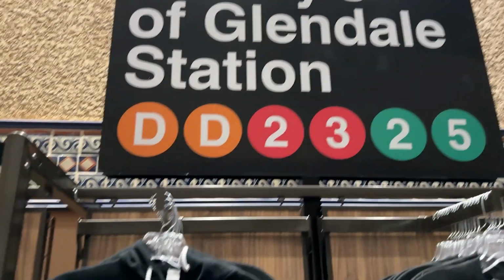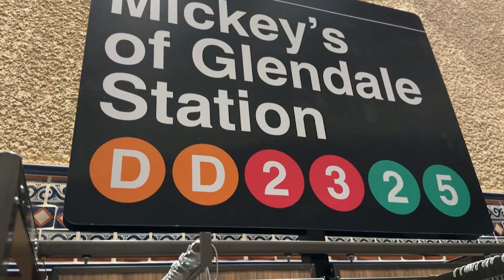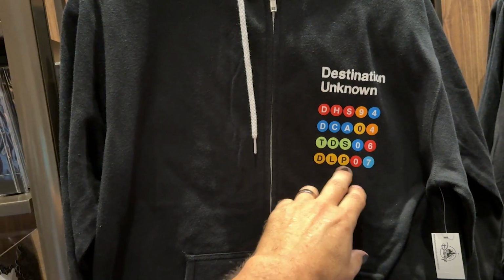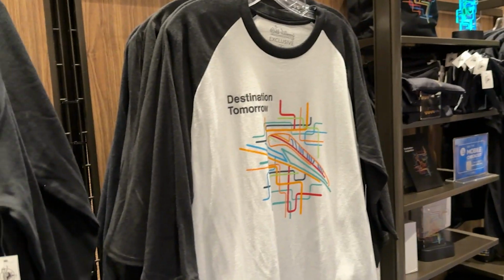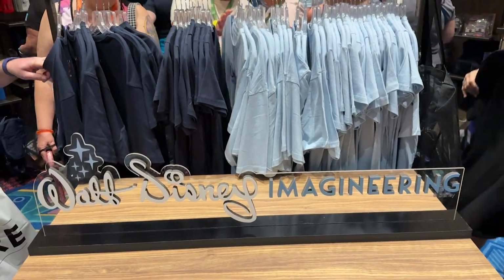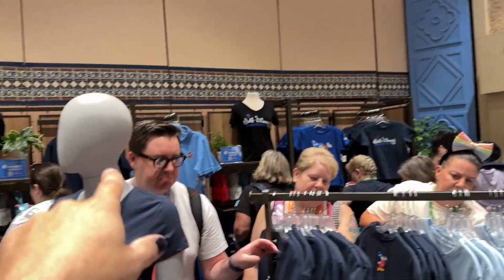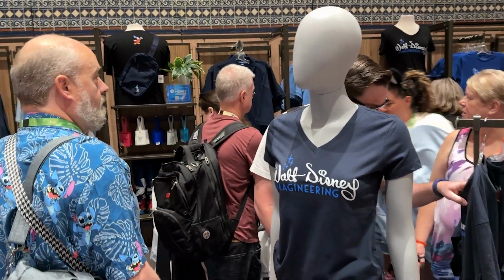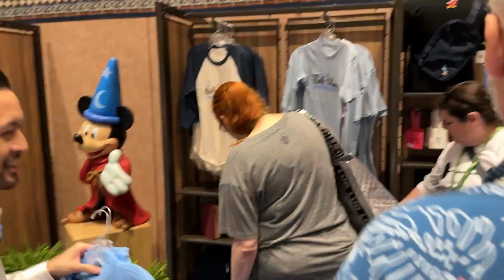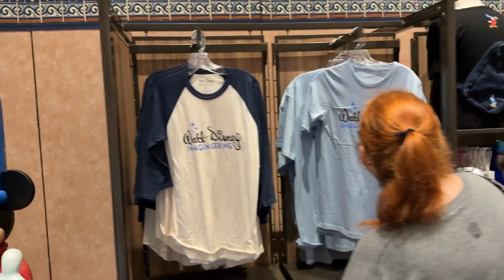Over here is this Destination Imagination collection, or Destination Unknown, Destination Imagination, but I guess it's Mickey of Glendale Station. I love it. It's DHS, DCA, TDS, DLP. Very cool with the subway styling of this stuff. Very unique. And I guess that's one of the points of this event, is unique merchandise. And of course, there is all kinds of Walt Disney Imagineering merchandise. So this is where you can get shirts, bags, hats, and more with Walt Disney Imagineering on it.